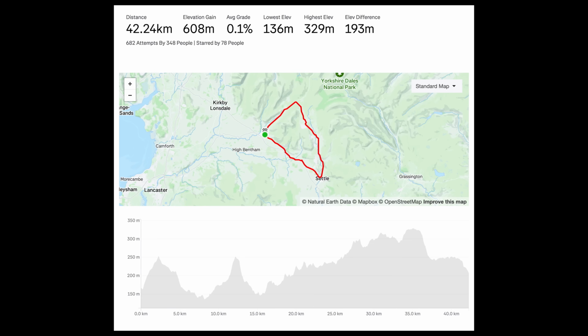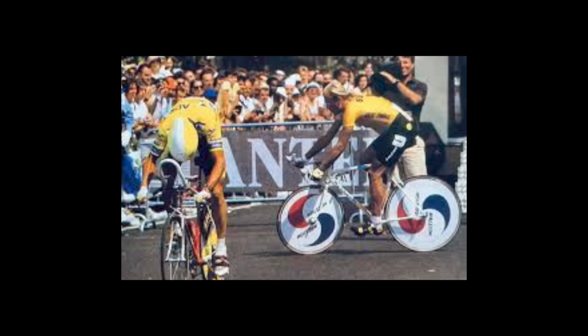So a little bit of housekeeping. The race is taking place on the circuit of Ingleton, which was first used in 1989. Now, is that a coincidence or what? That was the year that obviously Greg LeMond won the Tour de France and beat Laurent Fignon on a road bike versus, well, a chap with clip-on handlebars.